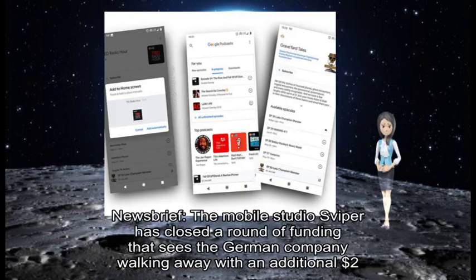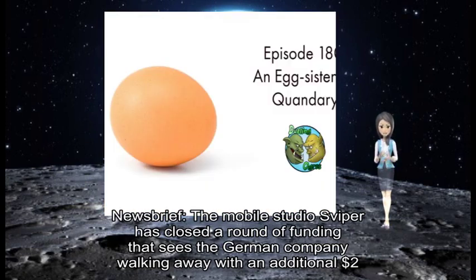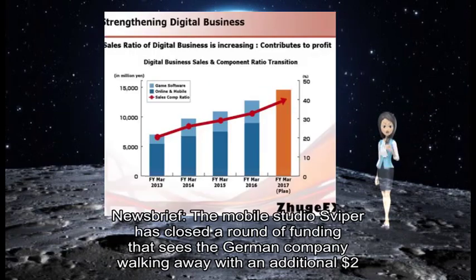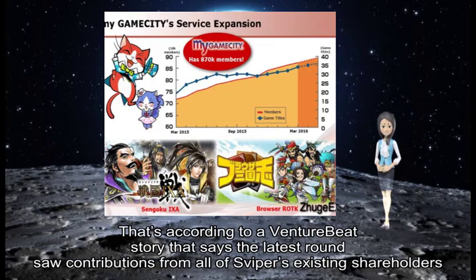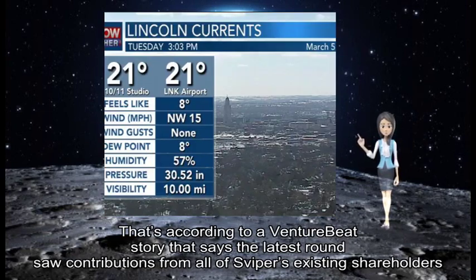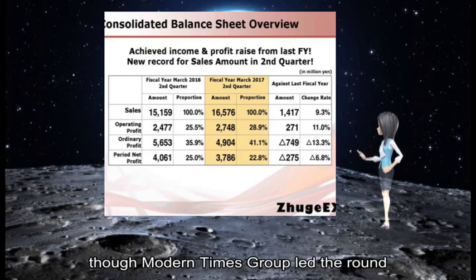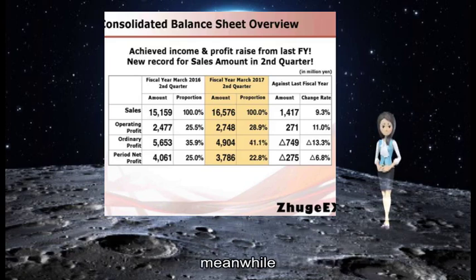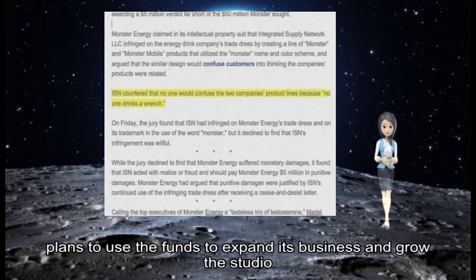Newsbrief: the mobile studio Viper has closed a round of funding that sees the German company walking away with an additional $2.8 million for its future projects. That's according to a VentureBeat story that says the latest round saw contributions from all of Viper's existing shareholders, though no new investors joined the round. The team, meanwhile, plans to use the funds to expand its business and grow the studio.